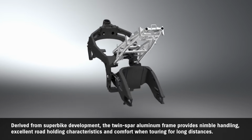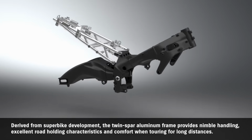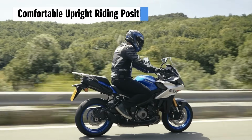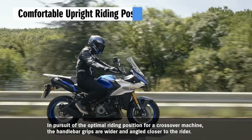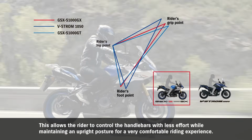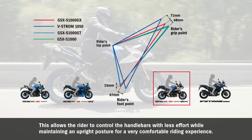Derived from superbike development, the twin spar aluminum frame provides nimble handling, excellent road holding characteristics, and comfort when touring for long distances. In pursuit of the optimal riding position for a crossover machine, the handlebar grips are wider and angled closer to the rider. This allows a rider to control the handlebars with less effort while maintaining an upright posture for a very comfortable riding experience.